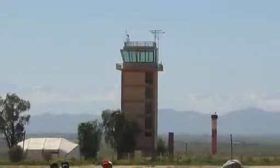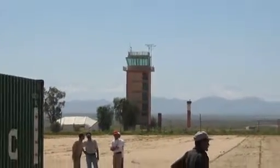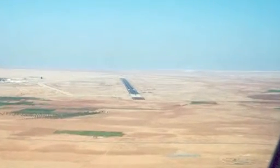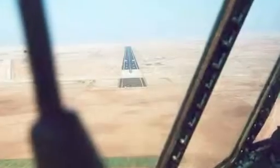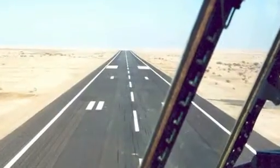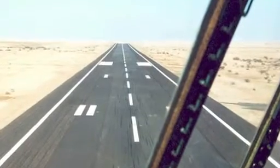This reminds me of the site we used to have in Ben Guerir, Morocco. It was a landing strip out in the middle of the desert with a tower and very little else. And we built a building there, and we used that for missions all the way up until the early 2000s when we closed that site and opened up Istres, France.